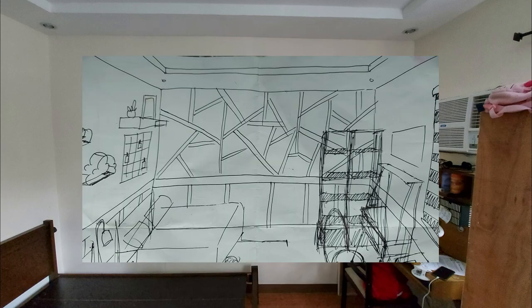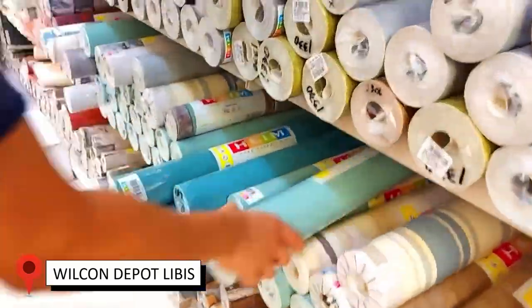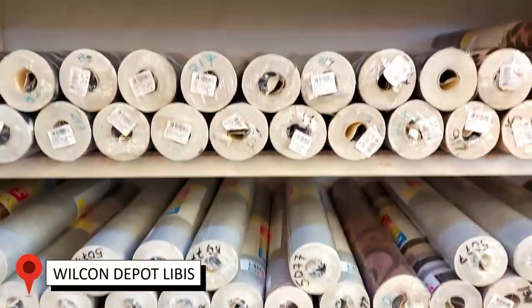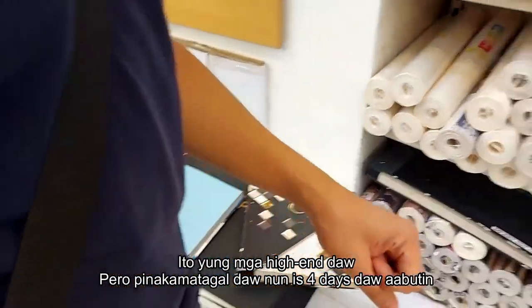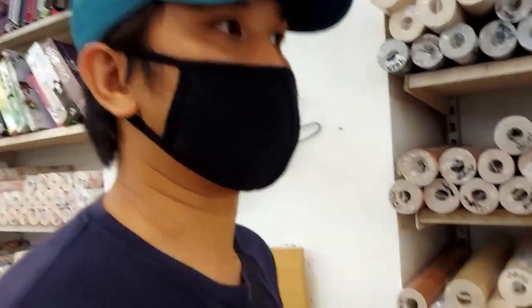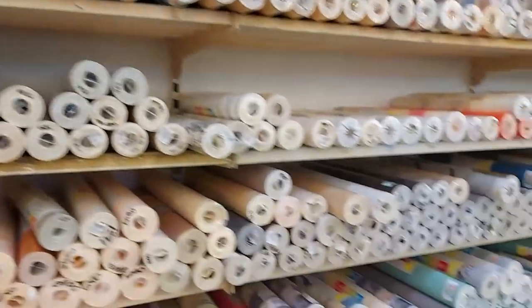Ito yung sketch ni Sam for the room. So what are we waiting for? After this brainstorming, we're finally ready to go shopping. Yung mga high-end daw, pero ang pinakamatagal daw noon is 4 days daw abutin. Tapos we pick up in... Ito yung mga ready-made na nila.